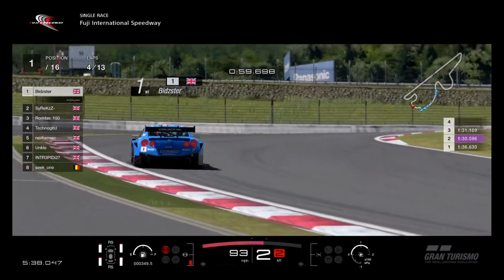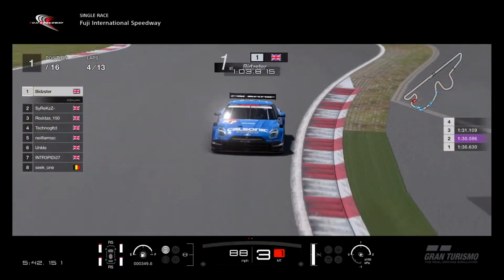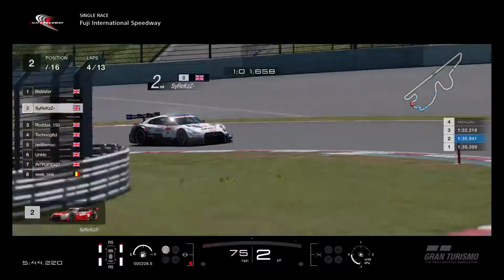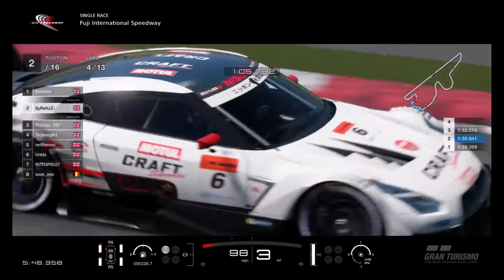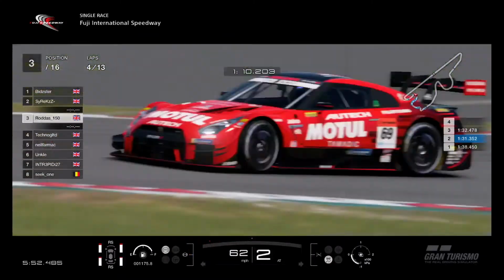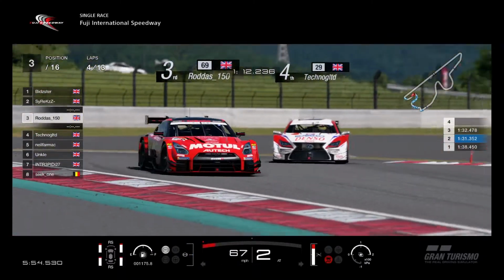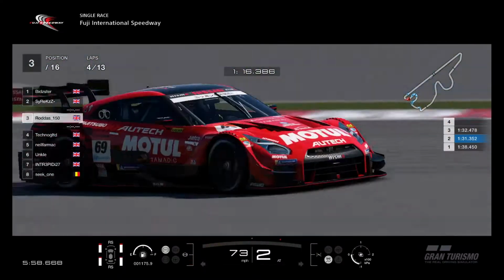As we look, let's have a look further up front. Bidster's pulling out a bit of a gap out front. So again, they'll have to watch tyres by the end of the race because the tyre wear will be bad. Cyrex then working his tyres a bit more in the Craft Sports car. He's ahead of Rodders now in 3rd. Techno is down to 4th, so Techno's made a mistake somewhere. He's gone down to 4th place because Cyrex and Rodders have moved up while we've been watching the midfield runners.